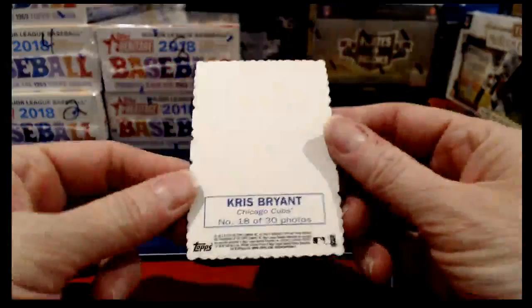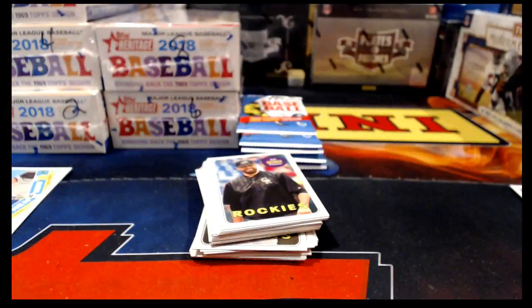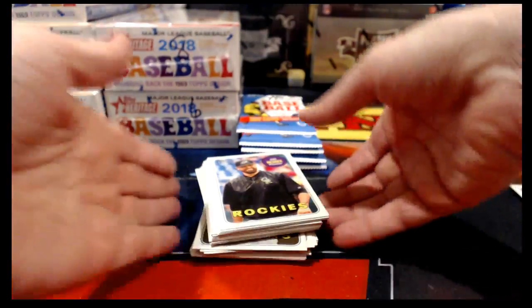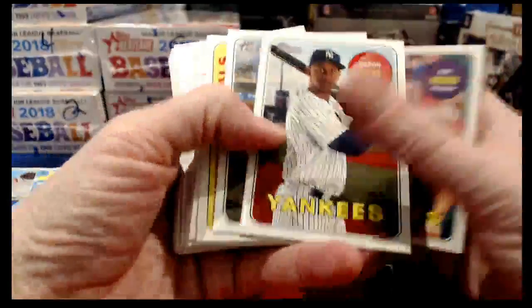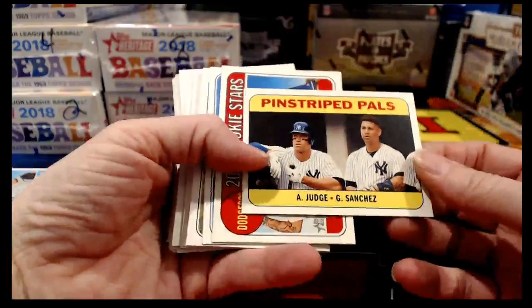Black and white insert for Chris Bryant of the Cubs. Oh, I grabbed the wrong size sleeve for that, but that's all right. I'll switch it out to the right size sleeve a little bit later.